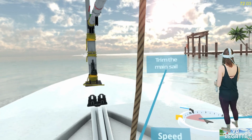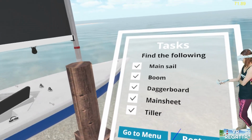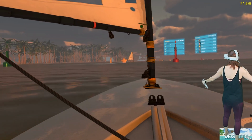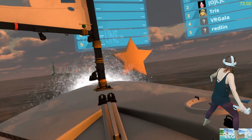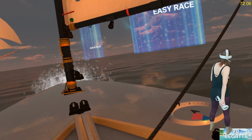Set yourself up standing sideways in the boat so that you can control both the sail and the tiller at the same time. The tutorial starts you off on an easy race downwind with the water surface covered in stars. And of course, naturally, I had to attempt collecting all of the stars, even if I have no idea what they actually do. Once the race is completed, you unlock the quick races.